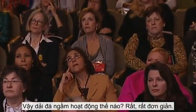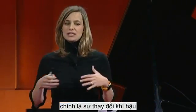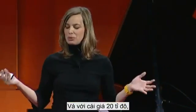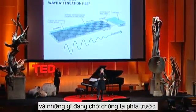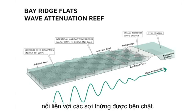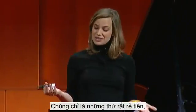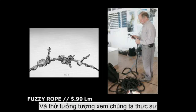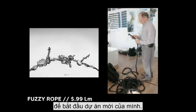How does the reef work? Well, it's very, very simple. A core concept here is that climate change isn't something where the answers will land down from the moon, and with a $20 billion price tag, we should simply start and get to work with what we have now and what's in front of us. So this image is simply showing a field of marine piles interconnected with this woven fuzzy rope. What is fuzzy rope, you ask? It's just that. It's this very inexpensive thing available practically at your hardware store, and it's very cheap.